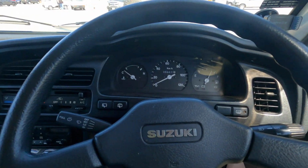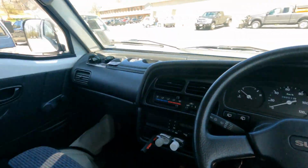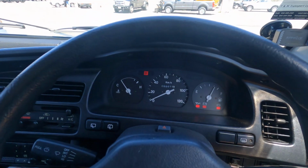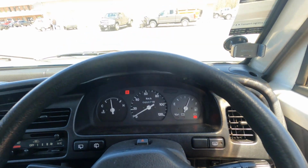Amenities, like I mentioned, has AC, rear wiper. That's pretty much it. Roll windows. It is clean, though, so you have to give it that. But let's give it a start. Starts right up. This is his daily too, which I love. All right, let's go. Takeoff is clean.